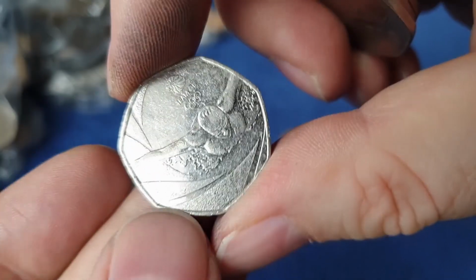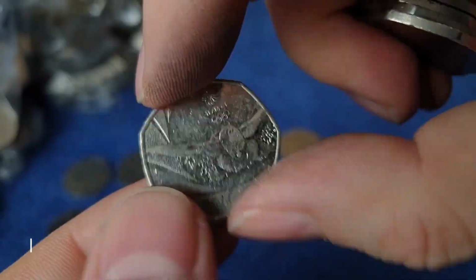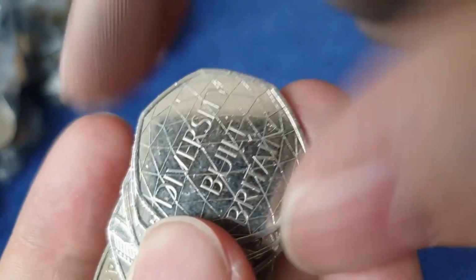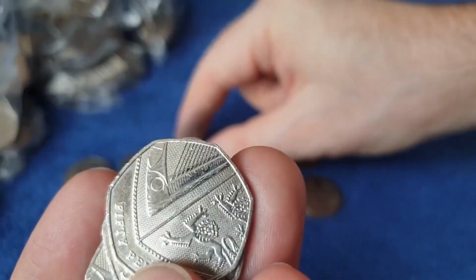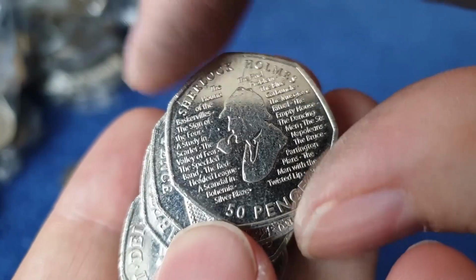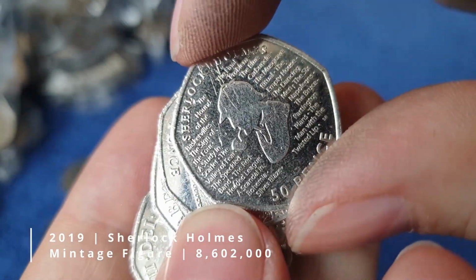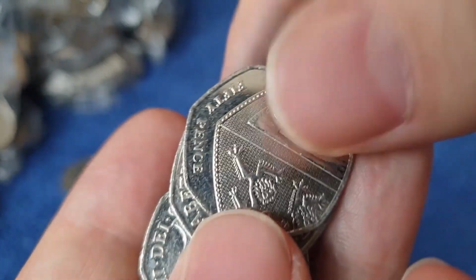Oh, there's a Team GB. 2016, not in the best condition, that one. No worries, not one that we'll keep. Oh, there's another diversity. Second of those, the only duplicate so far. Oh, there's a nice condition Sherlock Holmes. 2019 coin again. Not one that we'll keep, but it was a nice condition coin.